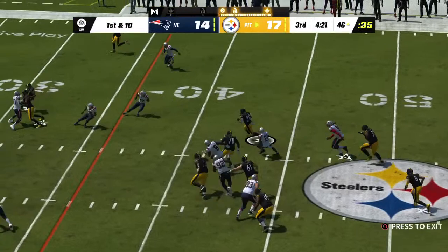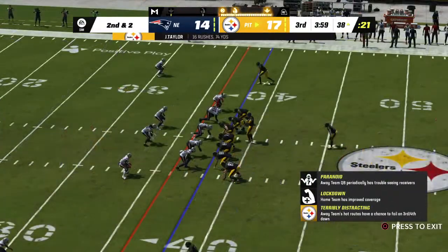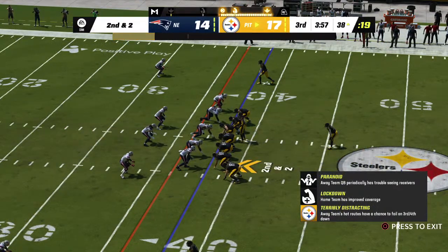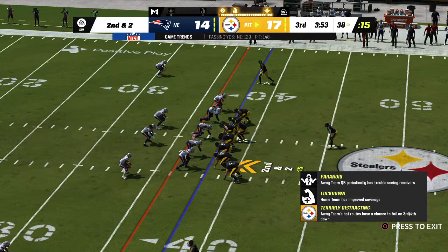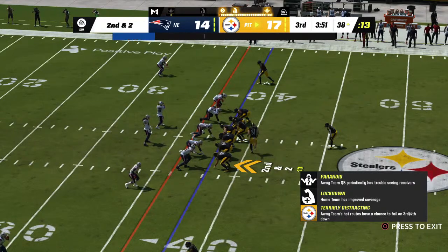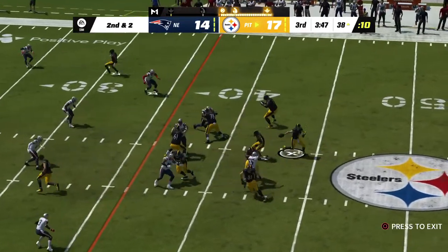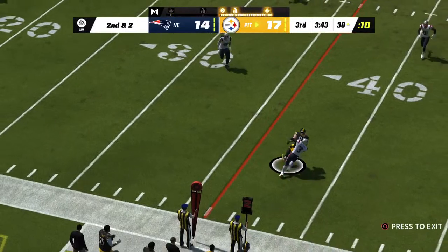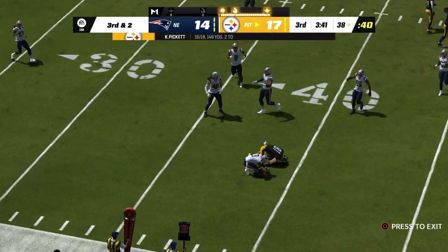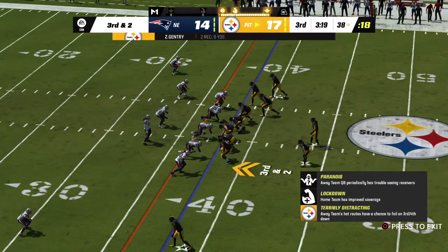First and 10, Taylor now. And they'll get him down after a pickup of 8, 2nd and 2. 8 yards the gain on that last run. Here's 2nd and a couple. Pickett now to throw off the play fake. He finds his tight end, Gentry. And he maybe makes it back to the line of scrimmage. That's it.